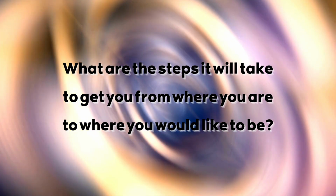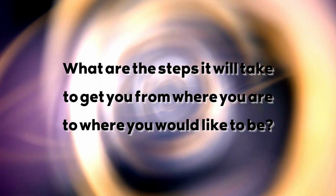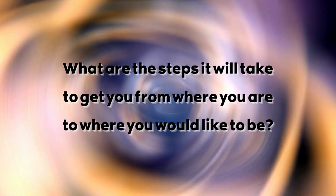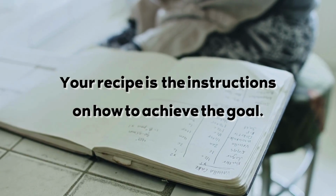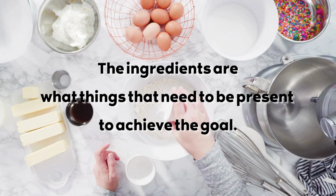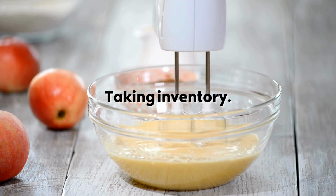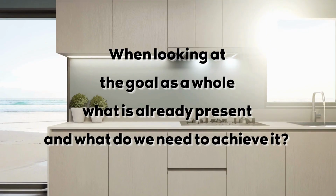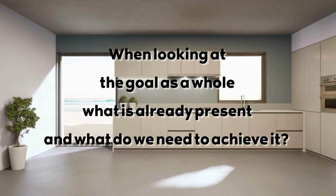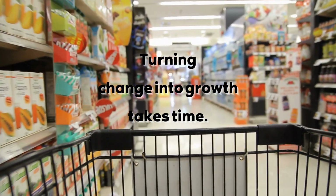It takes a level of truly seeing where you are and taking an inventory of what you have in this moment compared to what you need in order to achieve your goal. I liken this to baking a cake. We are creating our recipe, finding out the ingredients that are needed, and identifying what putting together those ingredients might look like. Then it's time to go to the cupboard and see what ingredients we have versus what ingredients we need to go get. This is how the map will be built.